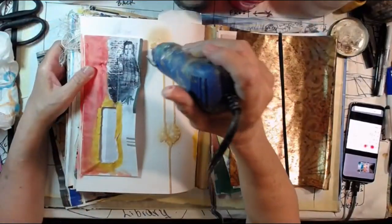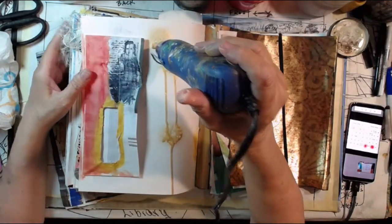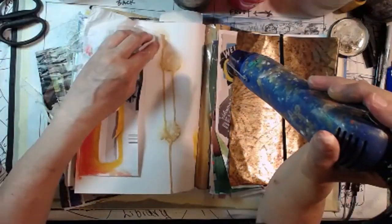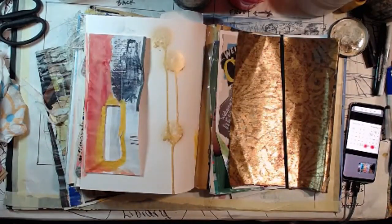Not going to drip. We let it just sit there. It dripped when I first did it. But this is still wet. This just kind of counts. Spray dripping counts. I like that.